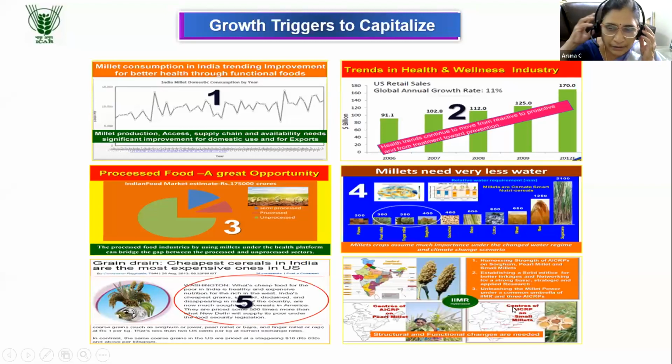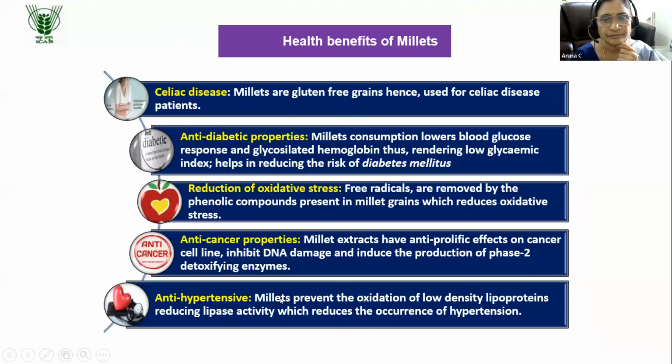And here I've just shown that IIMR, in collaboration with the three AICRPs, AICRP Sorghum, small millets, pearl millet, everything, we are working towards improving the production aspect, and improved cultivars are also being developed, and value addition is also being worked on a lot at IIMR. And these are the aspects which may trigger an increase in the production of millets.